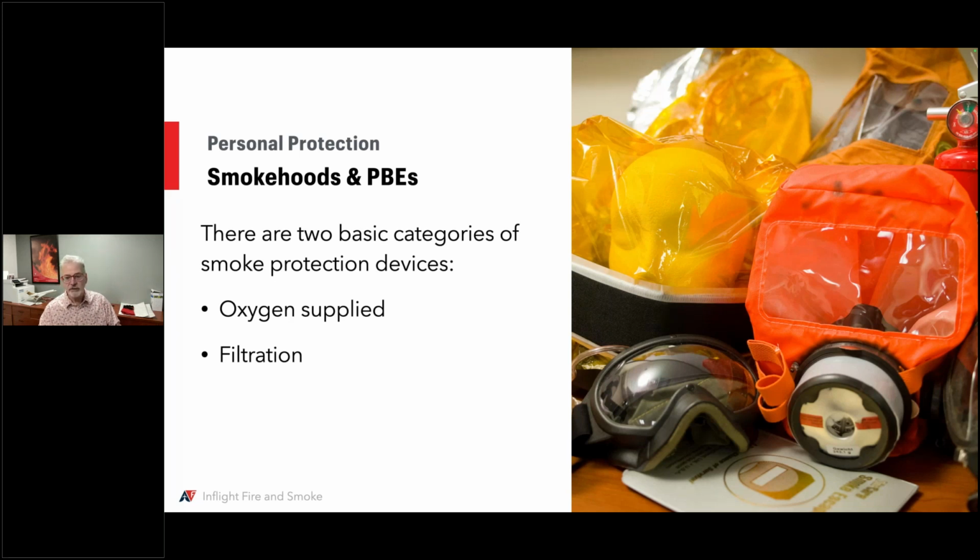You've got to protect yourself. So whatever smoke protection that you have on the aircraft, one of the things I say in class all the time: please tell me that whatever smoke protection you have, I'll show you a couple in a second, the first time that you use that, I don't want that to be in a smoke-filled cabin. Please train on whatever it is you have. Some of you have oxygen supplied protection, like the PBE device or oxygen supplied smoke hood. Others have filter units. I don't care what you have. Know how the heck to use it.